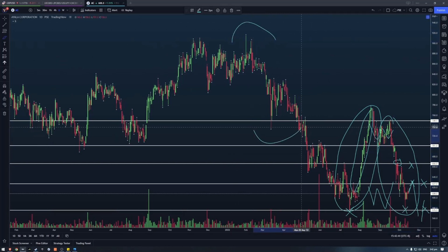Kasi ito yung high, low, lower high, lower low, lower high. Maaaring mag-form tayo ng lower low. 'Di ba? So we still don't know what's going to happen next and we have to watch out for that moving forward bago nating i-reanalyze tong Ayala Corporation and see if meron bang mga opportunities na pwede natin pagsamantalahan dito.